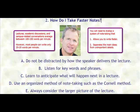Learn to anticipate what will happen next in a lecture. Use an organized method of note-taking such as the Cornell method. I recommend that you click on the link that I posted on this web page so that you can review the different types of note-taking systems, and you can find out which one you think works better for you. Finally, always consider the larger picture of the lecture.